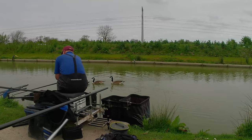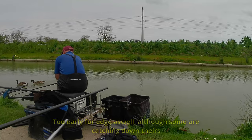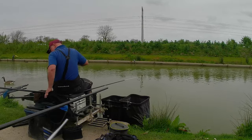Oh, and that came off. It wasn't in the mouth. So we've come off that, threw a few more maggots on it. We've had a skimmer, foul hooked a carp. That line isn't quite ready, but it was promising to see a couple of fish on it.